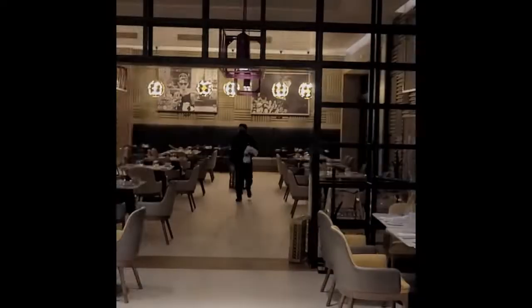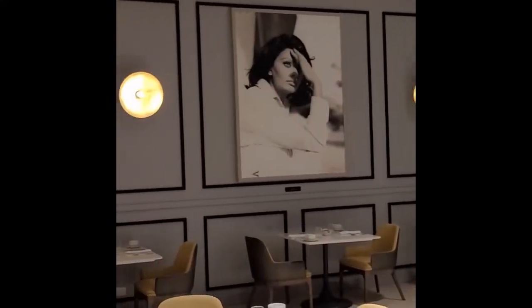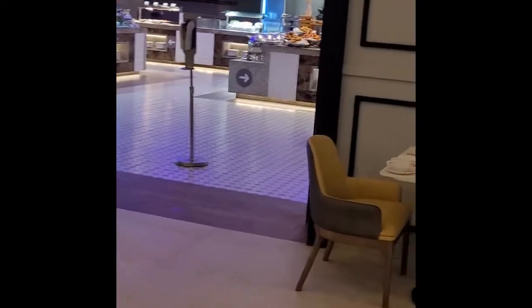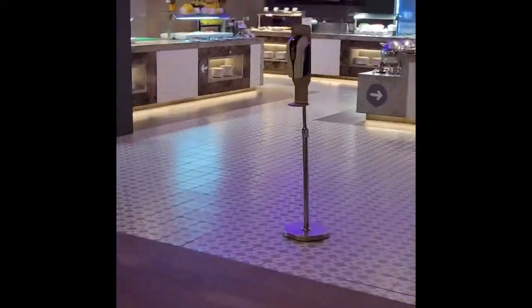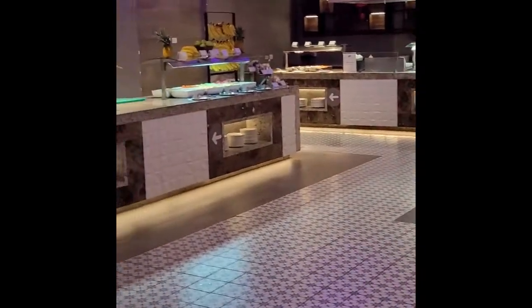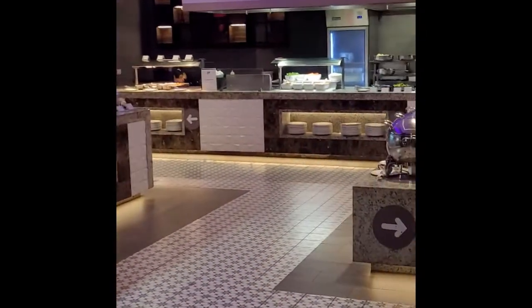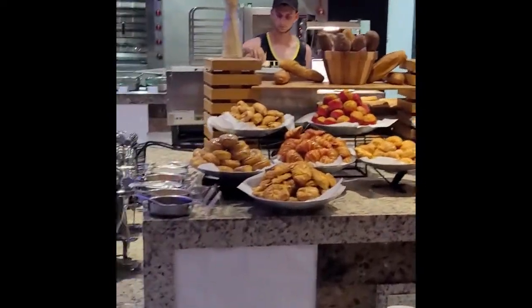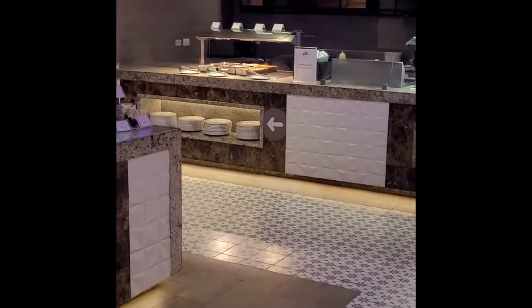As we continue inside, you're going to see it keeps the Hollywood theme. You can see some of the seating that we have. Now we're going to enter the actual buffet area. They have several different stations set up in the buffet. First place that you're going to run into is the pastries. For lunch and dinner, we have desserts there. We're set up for breakfast right now.